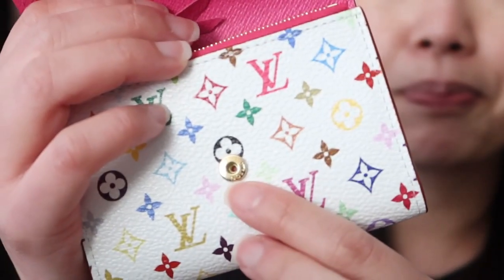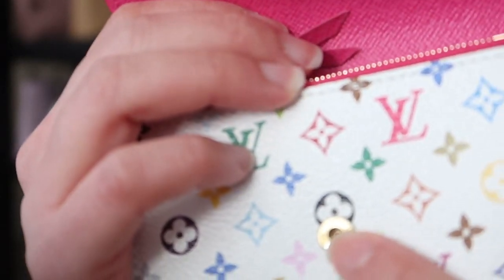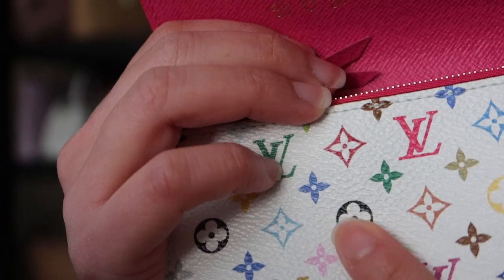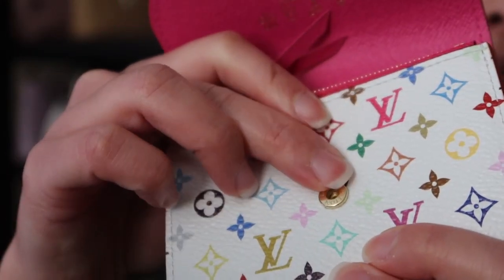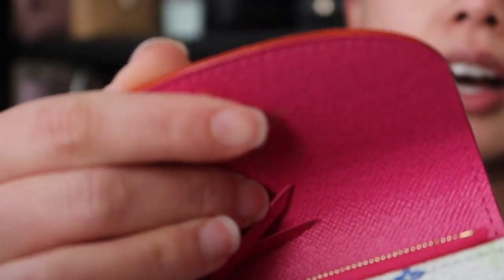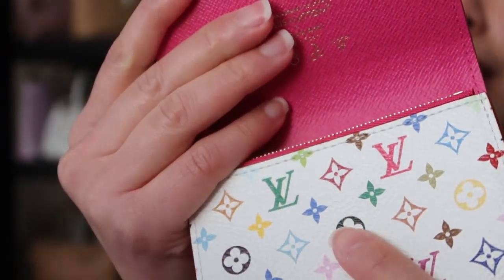Okay, so this is the actual piece that I mentioned that had a quality issue. There is a button right there, and I don't know if you can hear it, but it moves a little bit. It doesn't move a whole ton, but it's not secured in. This side is very secured, it doesn't move at all. This one is a little loose.